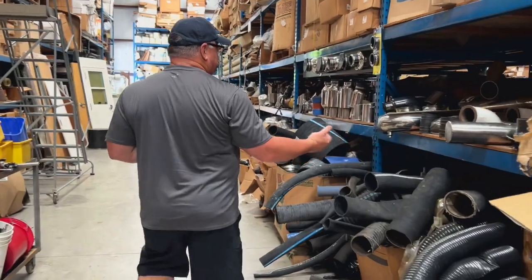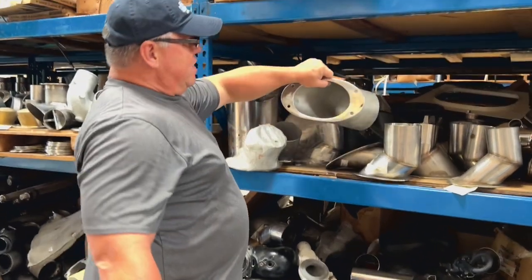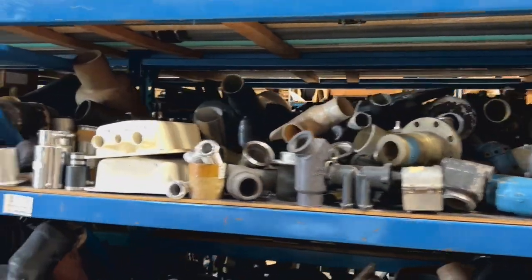You're building an exhaust system. You want to put a through side hull, like through hull exhaust. You want a side exit exhaust. Here's all the pieces to make it yourself. Mufflers here. These things are crazy expensive.